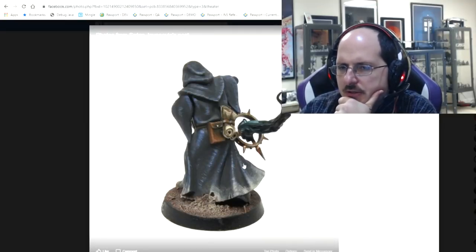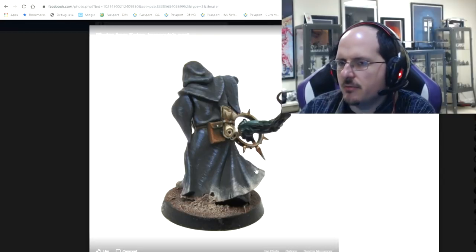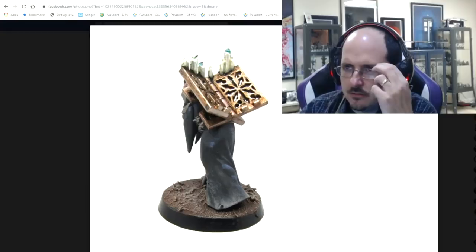Yeah, this guy's better. This is a better implementation of the texture because you carried it farther. I'd still go a little farther, watch the video to refine, but this is a much better take on it right here. So there you go. Hope that helps.